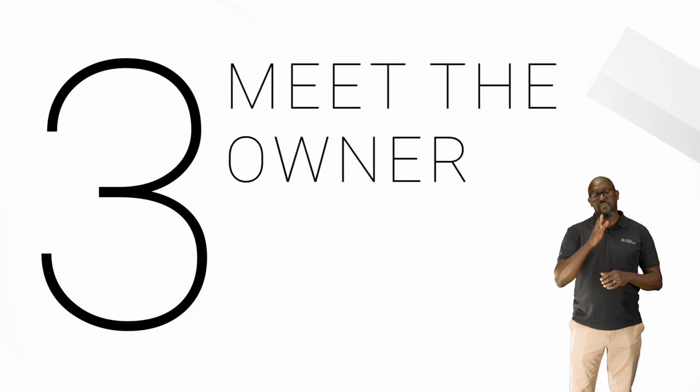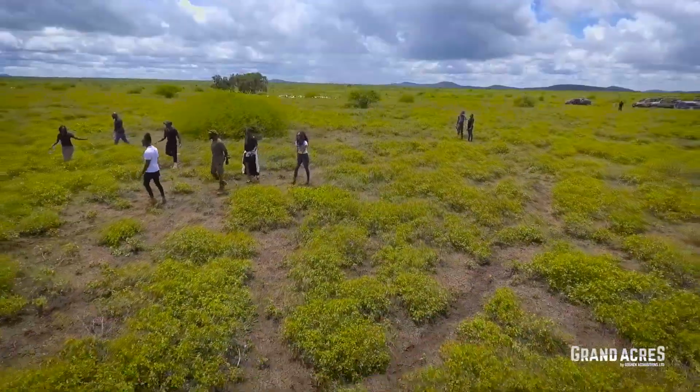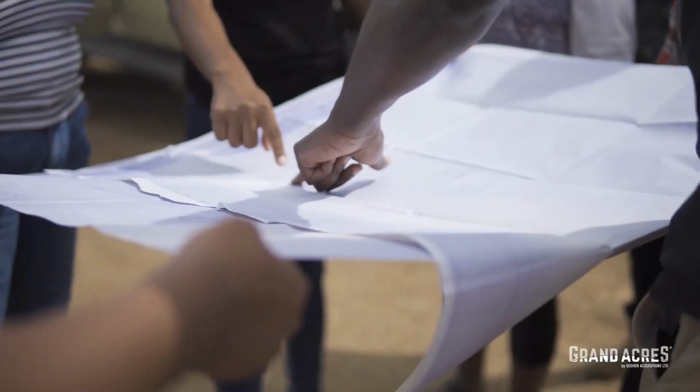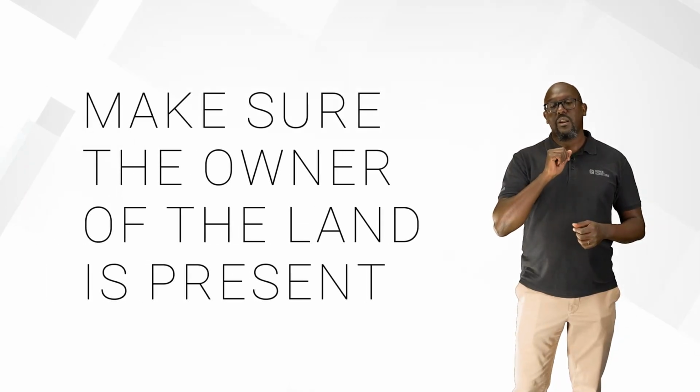Step 3, make sure that you meet the owner in person when you do a site visit, especially if you're going to be there physically. Even if you have an agent or a broker who introduced you to the deal before, I do not recommend you ever go to a site without having the owner present themselves.